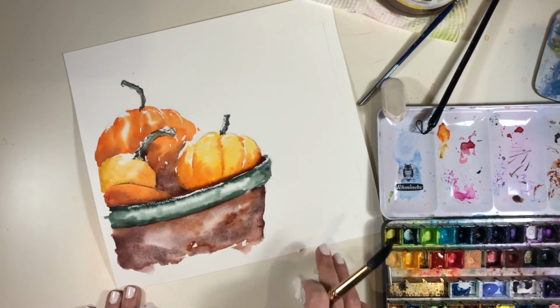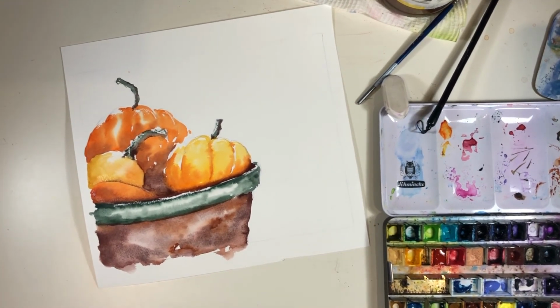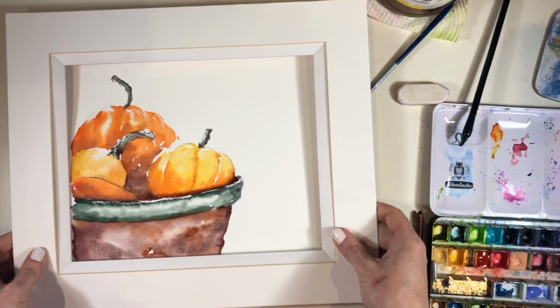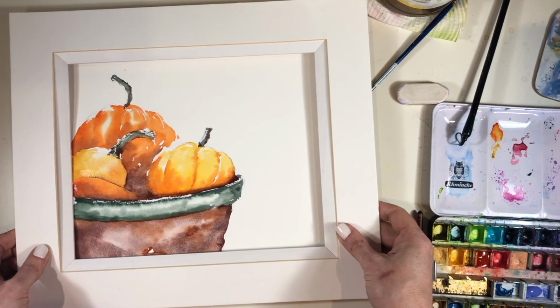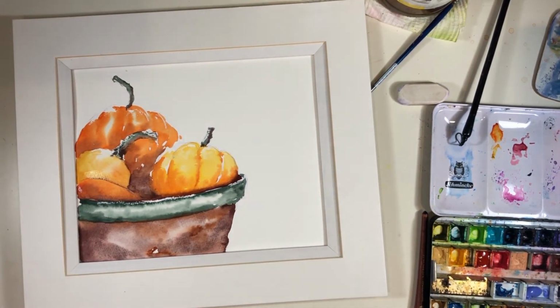I think in hindsight I probably should have been a bit bolder with that shadow and that colour, but overall those look like happy little jolly pumpkins. And one of the ways to see whether you think your painting is finished is to pop a frame in it. It does make quite a difference. I'm still trying to decide whether to put a background in or not. I think I'm going to call it done.